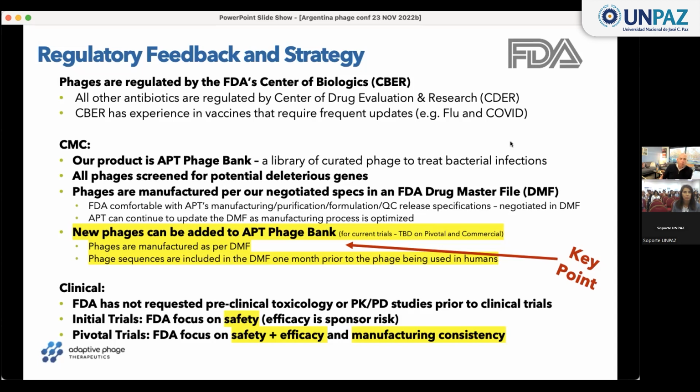And we hope that with success in our clinical trials, the FDA will continue to allow this process to go on, so that even at commercial scale, we can consistently be adding phage to the collection and therefore overcoming any emergence of resistance to the phage that the bacterial populations will have. So the two areas that the FDA is looking at for us are the manufacturing areas, the CMC areas, and the clinical areas. Our product is a library of phage.